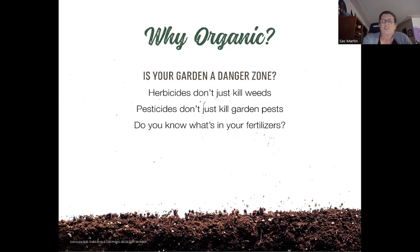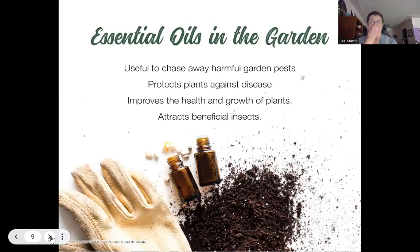Last on this slide, it says, do you know what's in your fertilizers? Inorganic fertilizers contain industrial waste nitrates, lead, arsenic, cadmium, and radioactive components. And they also contaminate your soil and the groundwater. The other thing that's great about Young Living is they will not plant on any soil that has had a chemical fertilizer on it in the past 50 years. So that tells you how potent these things are.